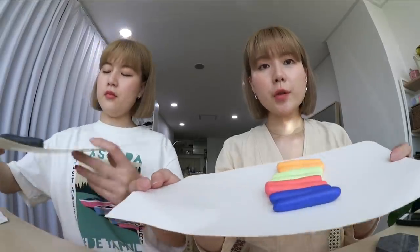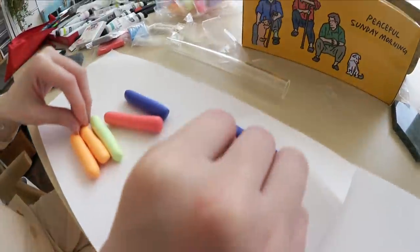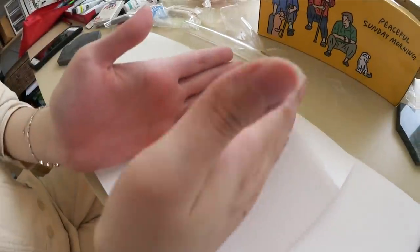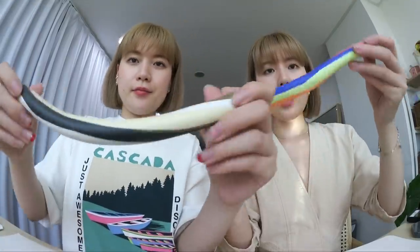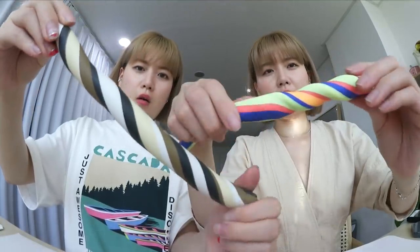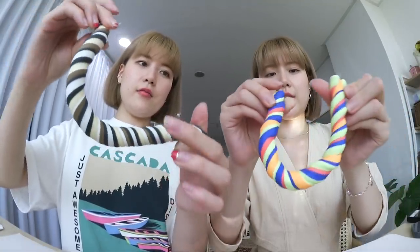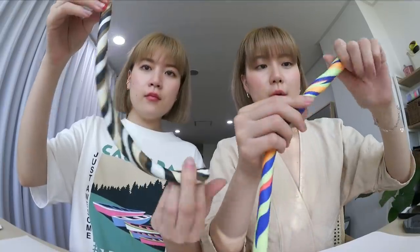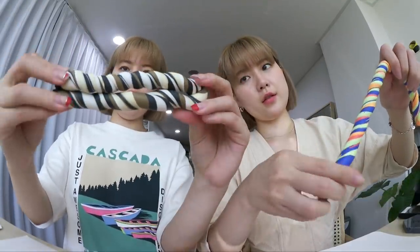So we made 2 strips for each color. Arrange them in this way. All of these colors here get molded together. Roll it. Once you've rolled it, now you're gonna twist these. Twist. Wow, so pretty. And then you go like this, and then you roll it again. We're gonna twist it once more. This is gonna be the last one. Together and then roll it again.